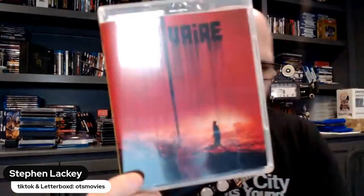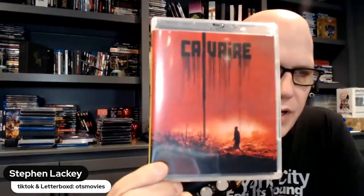I previously had this movie on a DVD, and you're going to see, because the inside cover is reversible, because this is what Vinegar Syndrome does, it reverses to the original DVD artwork, which I also believe was the original poster art. But this is a stunning slipcover, spot UV, and embossed titling right there. We take it out, and there's the original cover art right there.